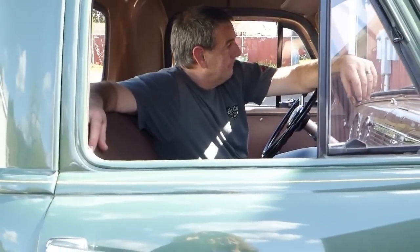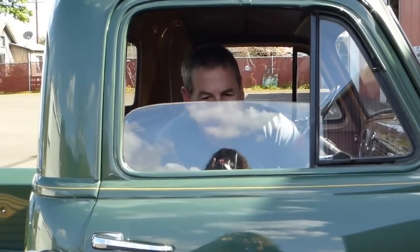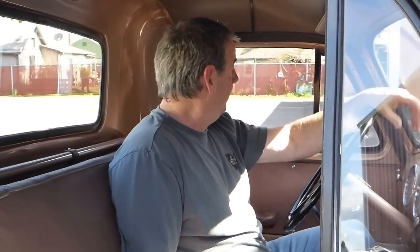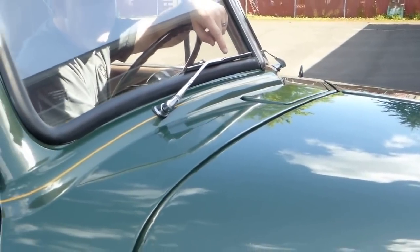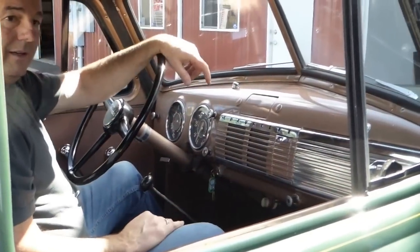Couple other things to tell you about real quick. I was just thinking, with this truck, all the glass is brand new, and the windows roll up nice. Even the cigarette lighter works. This thing is just as nice as it can be. If you want an original style truck that hasn't been messed with, this is a great truck. Again, all new weather stripping. Dash is nice. You've got electric wipers. There's the air conditioning right there. Glove box is nice.